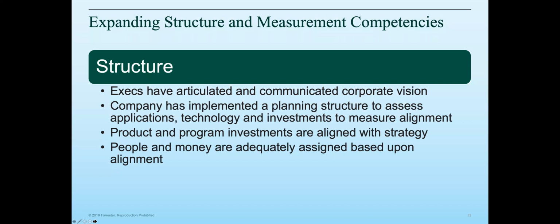So let's dive into these competencies. We'll start with structure, and we're going to expand structure and measurement competencies. Execs in a mature organization have articulated and communicated the corporate vision. It's amazing to me how many organizations I speak to that don't have a clear understanding of their corporate mission. They might only look at it as an employee once a year, and they may look at it not in conjunction with their strategic plan.